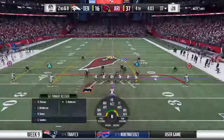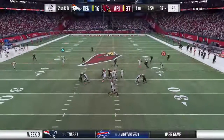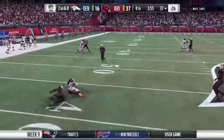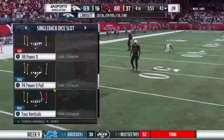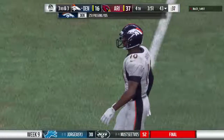And this is why you work on your tackling. Tackle them after the catch, inbounds, keep the clock running. Just go ahead and bleed the game out that way. Sanders has it over the middle. And he'll get up to the 43-yard line. 6 yards is the pickup, and that'll lead to a 3rd down.